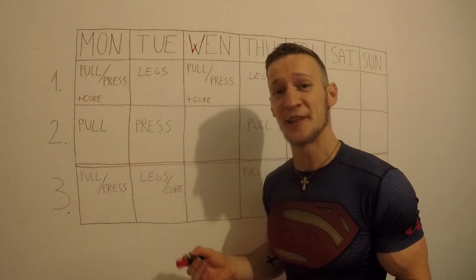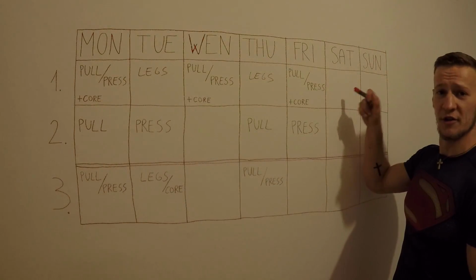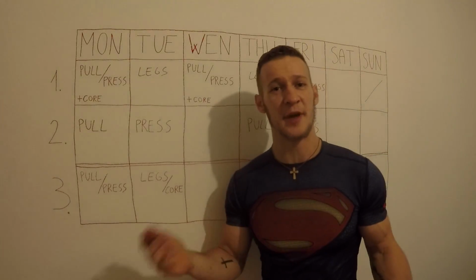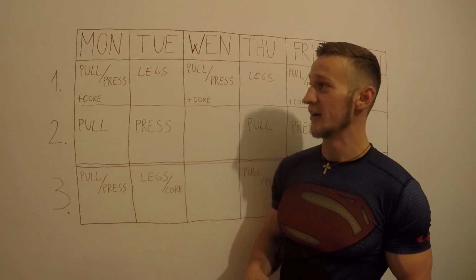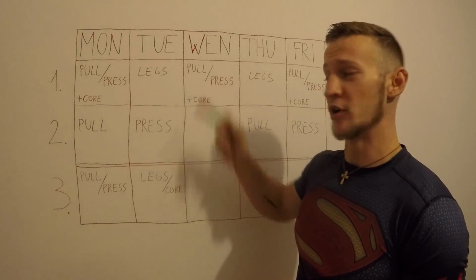If you're really excited about lower body training, you can also put another leg training here on Saturday, and then Sunday is off. You have a free day, you can do some handstands, you can do some movement and stuff like that. So this is the schedule, weekly schedule number 1.